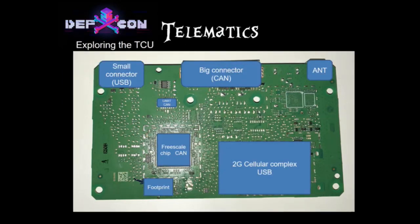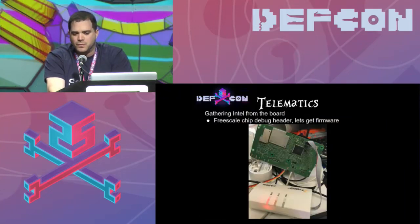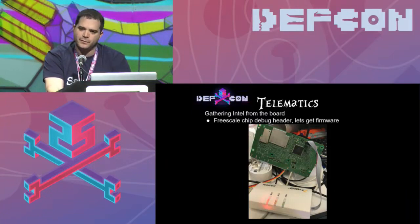That's a footprint that we've recognized from previous hacks with Freescale processors that we've had laying around. So we've had the debugger. We just solder a header on it and plug it in. So we got some of the firmware off the Freescale processor. We didn't manage to get the whole of it, but let's put it aside for a second and keep looking.